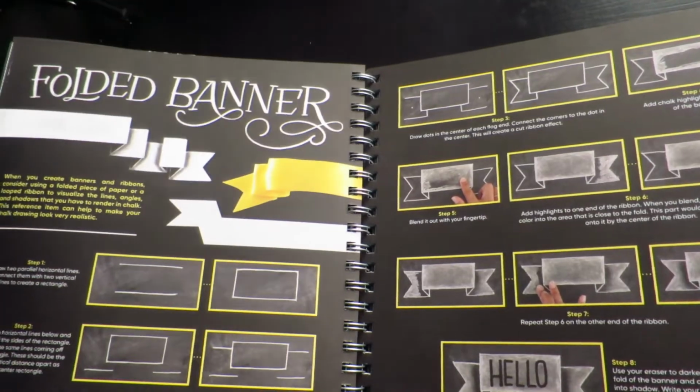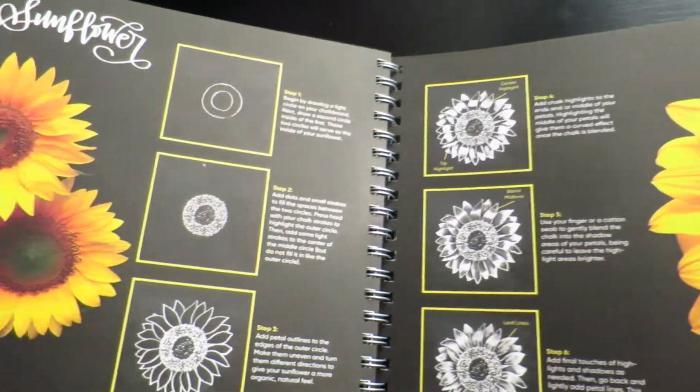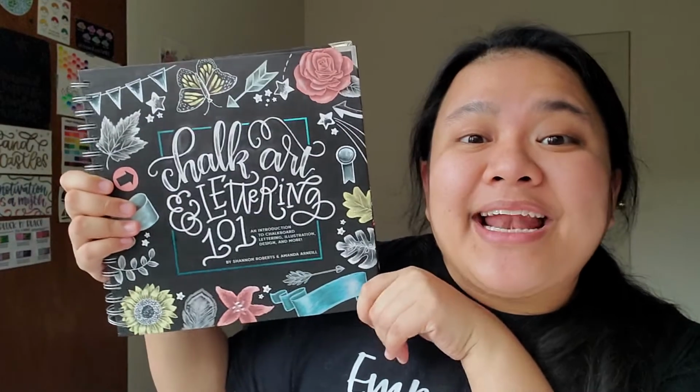What I also really like about this book is that you can learn how to do illustrations like banners and flowers, which is really helpful because if you ever want to do lettering for venues or weddings or events, this is definitely the book I would recommend investing in. It's called Chalk Art and Lettering 101. I cannot wait to apply the lessons once I get my big chalkboard, maybe behind here one day.